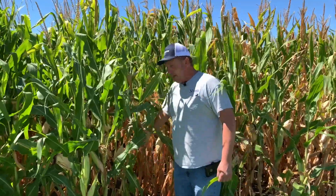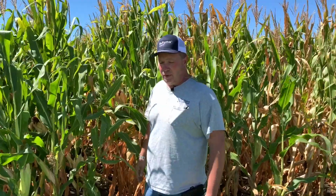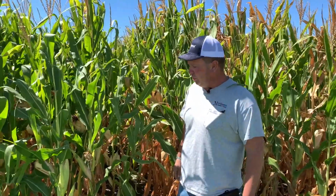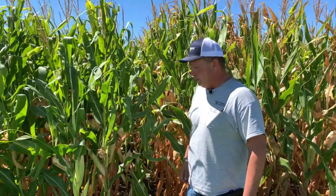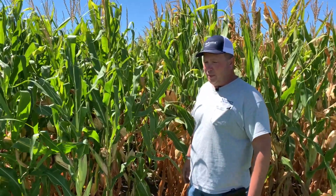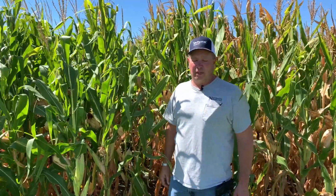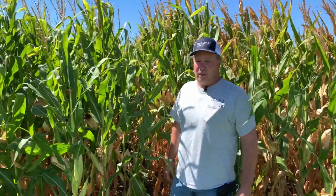As you look back into the plot a little bit, you'll see the crop is goosenecked from that July 11th storm, and then you will also see some drought damage where the crop had fired from the bottom up because of dry weather and drought, and some pretty substantial cracks in the soil earlier on, a few weeks back before this last rain.